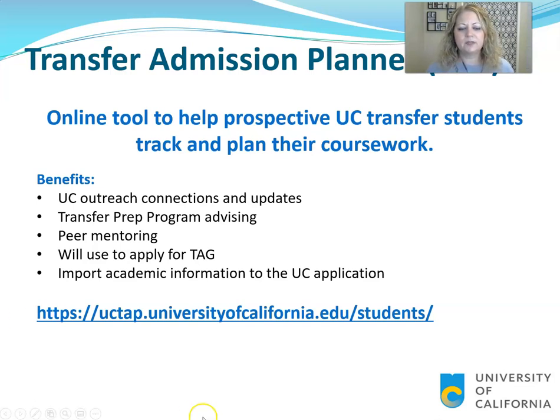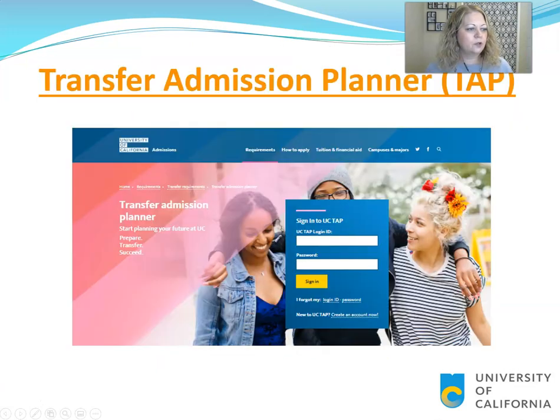And this is the website for the TAP account. So snap a picture of that, and after the workshop, go get started on your TAP account. When you log in, this is what it'll look like. So you'll create that new TAP account, and then once you have your login and password each time, you can just enter it in here.